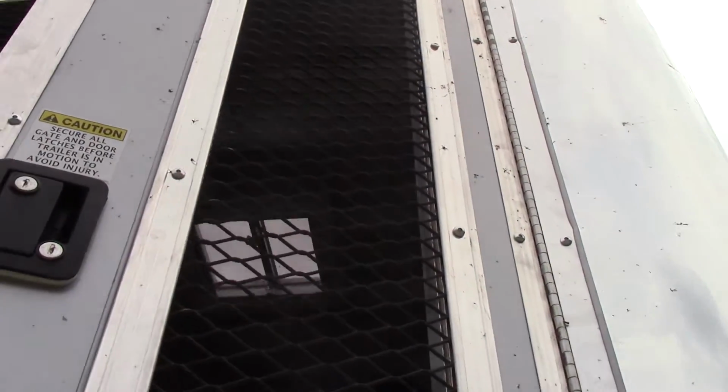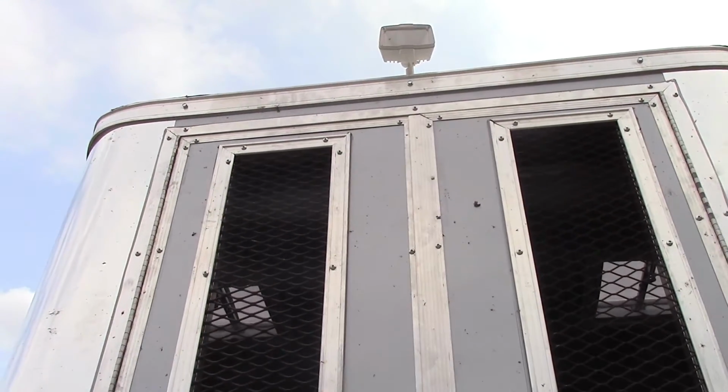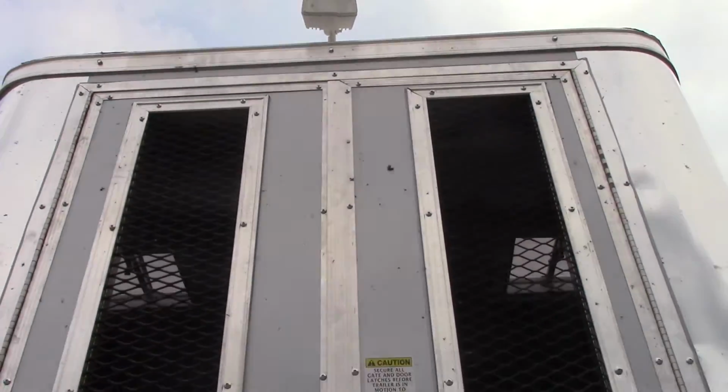We have expanded metal for the vents on the doors. We have an LED light above that for being able to access the front as well. Underneath, we have expanded metal flooring for increased air circulation for the generator area. That is a very, very important thing for generators to be able to breathe. They will shut off if not.